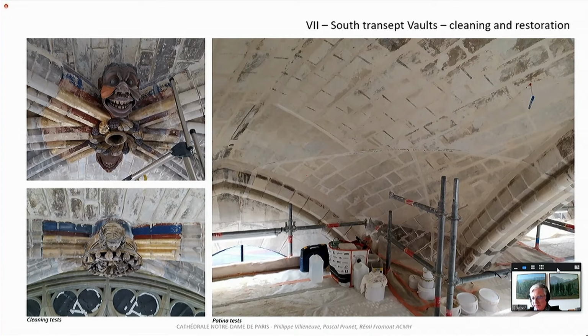And so we wanted to get it back to its color and give the same color for the vault, which was black, as for the walls, which were the stone's original color, a light brownish color, like you see there. So we added some lime water on the surface to go back to this, and these are different tests.